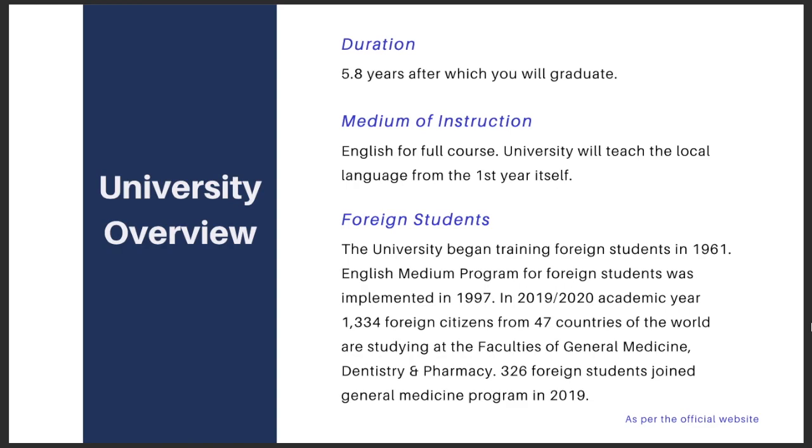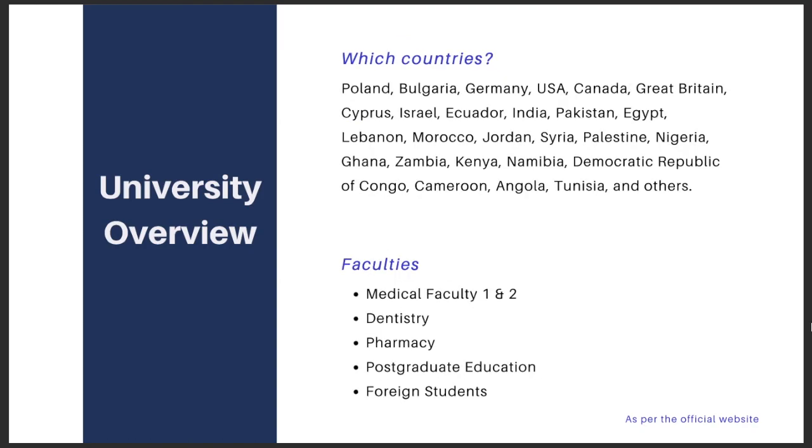So in case you want admission in this particular university only, I'll suggest that you apply right now. Out of those 47 countries, there are countries such as Poland, Bulgaria, Germany, the European Union countries, even students from USA and Canada and UK are coming to study here, along with students, of course, from India, from some other Asian countries, and a lot many African countries as well.